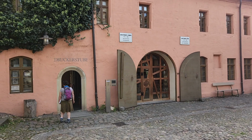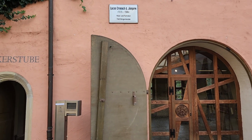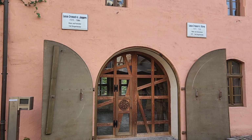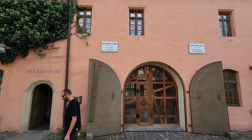So it's this place here? Lucas Cranach the Younger and Lucas Cranach der Alter. It's an art studio. There's a small print shop.